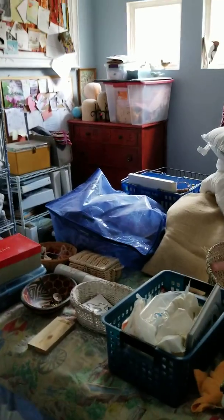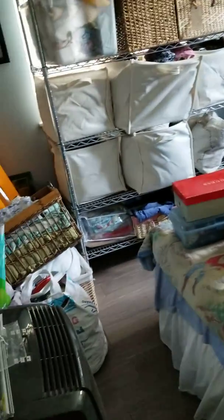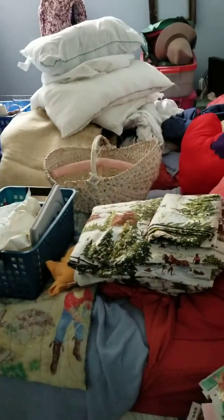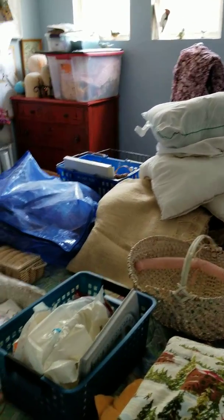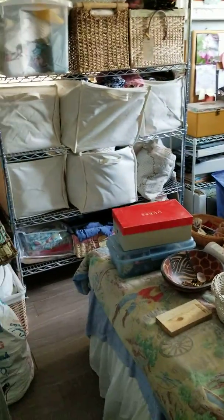Remember this room? It was stacked really high and it was very disorganized. It was a really scary mess. It was really hard to get motivated to get after this mess. And let's face it, it's still a mess. But it's a mess that now feels conquerable, feels doable.